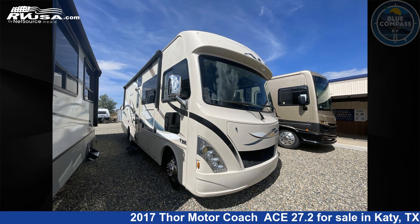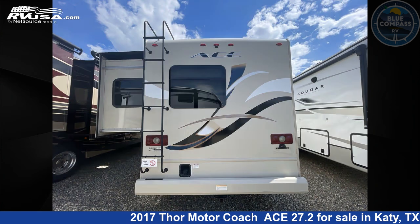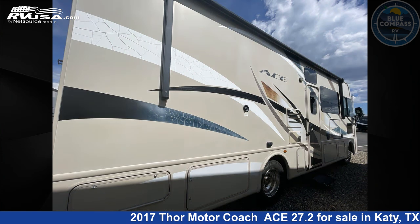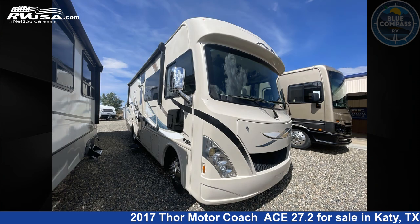This 2017 Thor Motor Coach ACE 27.2 is a Class A RV. It is located in Katy, Texas 77494 and is offered for sale by Blue Compass RV Katy.